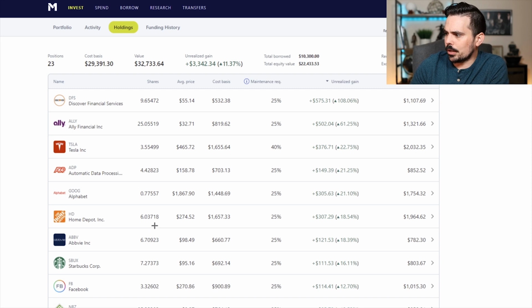And then to round this part out before we look at some of the worst stocks, we have Home Depot right over here. It's actually one of my favorite stocks in my portfolio for quite a while now. We're up about 18.54%, which is about $307. We have about 6 shares of that, and our average price is about $274 on this one. So let's break this down and see some of our worst performing stocks.